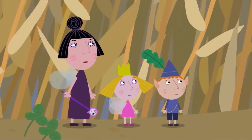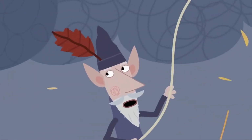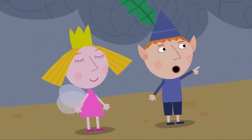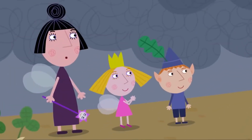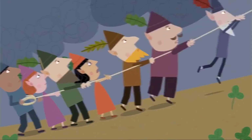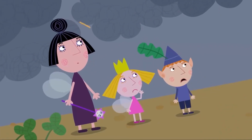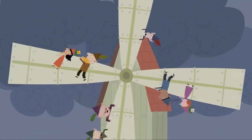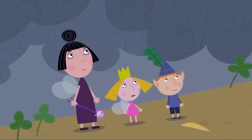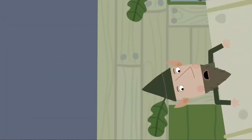Are you sure this is a good idea? We know what we're doing. Stand back, everyone. He's got it! Hooray! Well done, wise old elf. Told you it would work. I hope they're okay. They don't look very happy. Elves are never happy.